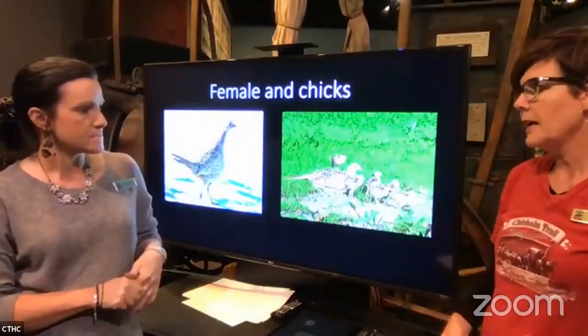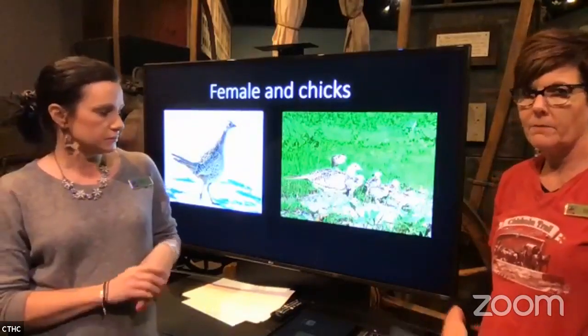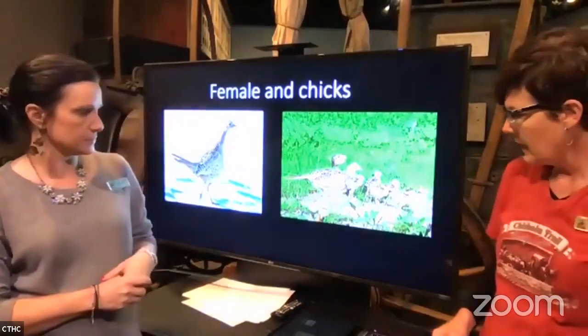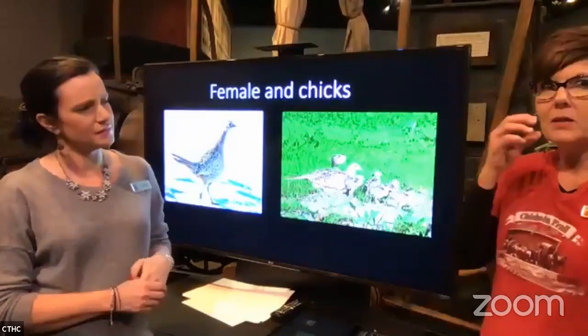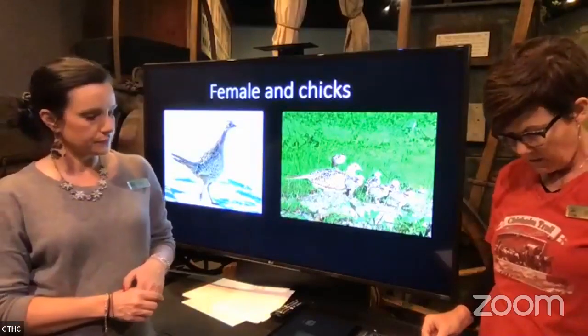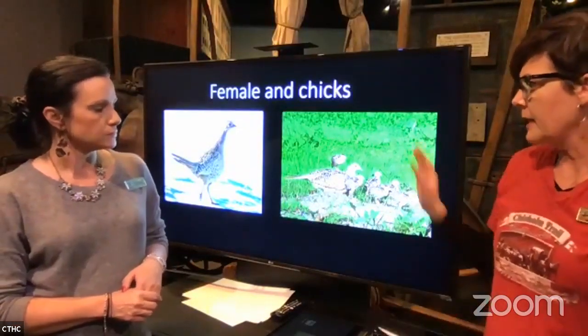Their diets are basically the same as the turkey's. The berries, the grasses, grains, and insects. I don't know that they would actually eat maybe a lizard or something like that, because their heads and everything are quite a bit smaller. But when they hide in these grasses.